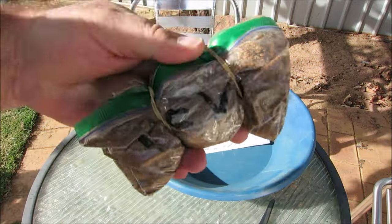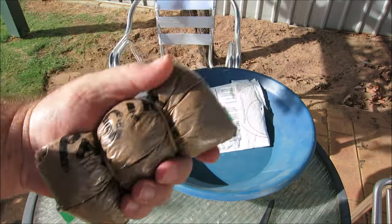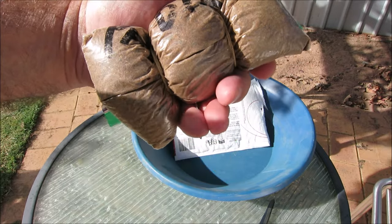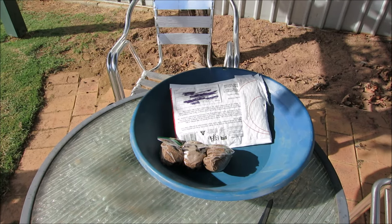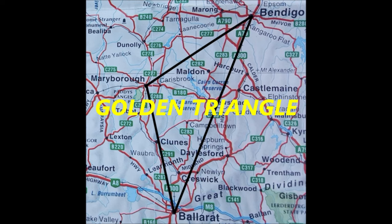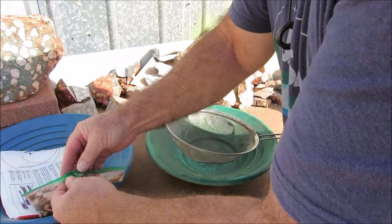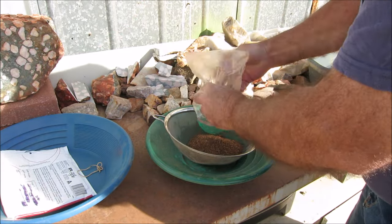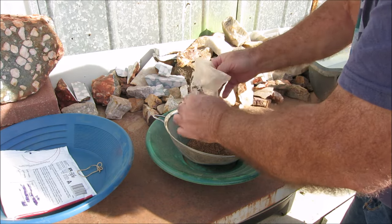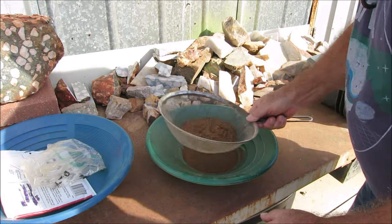Okay guys, there it is. That's the material that Shane sent me. So next I'll set up my panning station and we'll pan it out and we'll see how much gold we get. Might be a couple of ounces. Okay, I'll be back. Okay, we'll put Shane's material through a sieve. I've got my tea strainer here. Shake out, make sure I've got all the gold out. Okay, through the tea strainer.